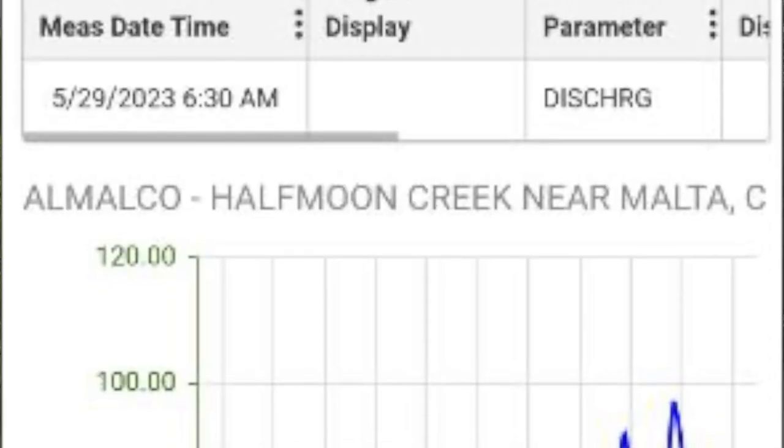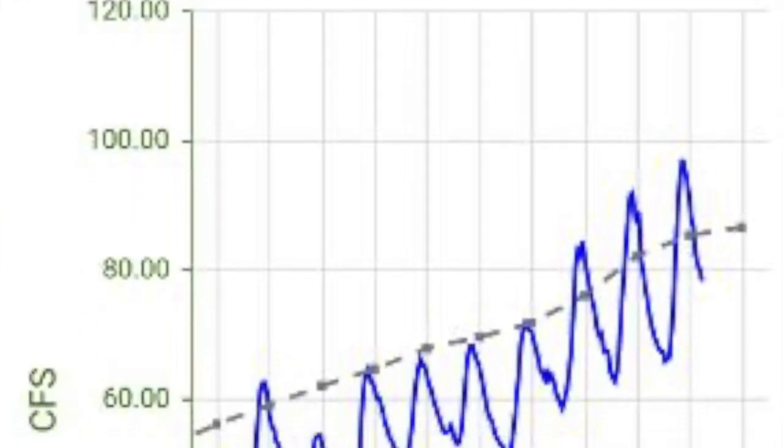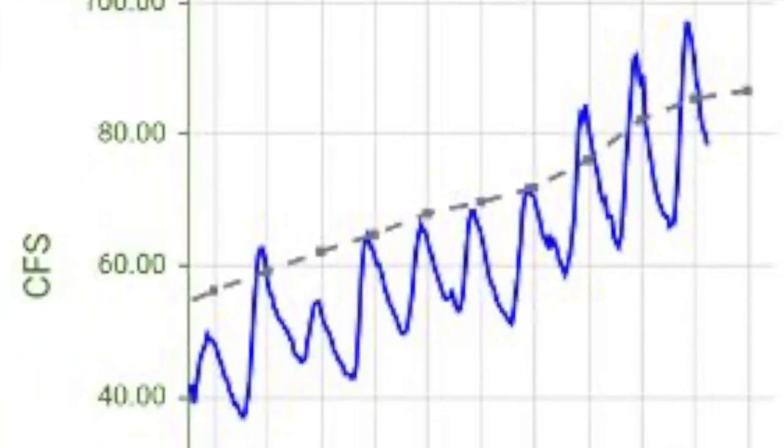So the Half Moon Creek crossing's not too bad. I'll show you the tape measure here in a second. Looking at the flow reports right now, they're still continuing to climb. Gets about 100 CFS on the high, right now around 80 on the low. We're not to peak water yet, so those numbers will go up a little bit. Peak water's 1 a.m., and then the low is around 1:15 in the afternoon.